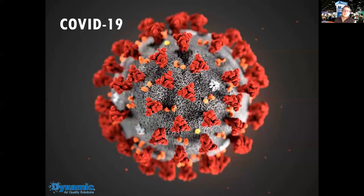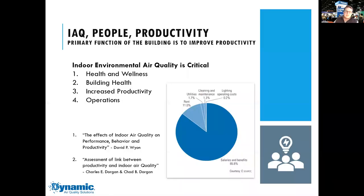And here comes the big scary slide. Why is this really big now? COVID-19 is one of the biggest factors driving that focus on indoor air quality right now. But beyond the challenges we're facing today with things like COVID-19, IAQ has always been associated with improving building performance through things like productivity.